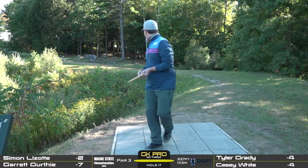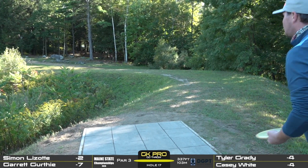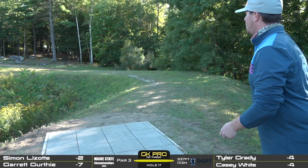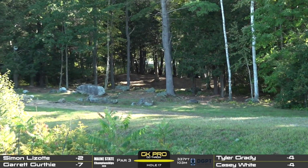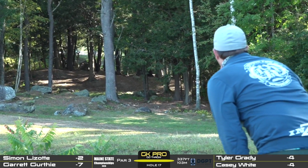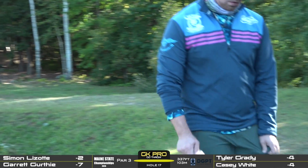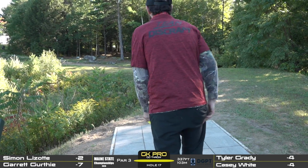You probably want to throw something maybe like 7-speed or higher, I would say. Garrett looks to be going maybe... I think that's a T-bird from Garrett. Same one he's been throwing all day. And he knows right out of his hand. Just turn that over out of his hand, and okay, it drops. Decent position, but it's going to be tricky with that low ceiling.